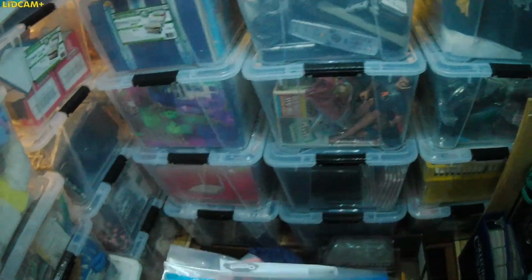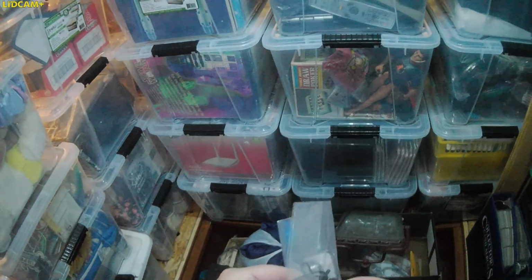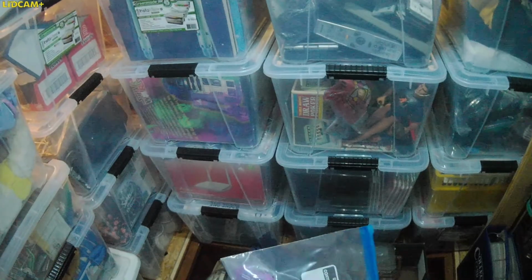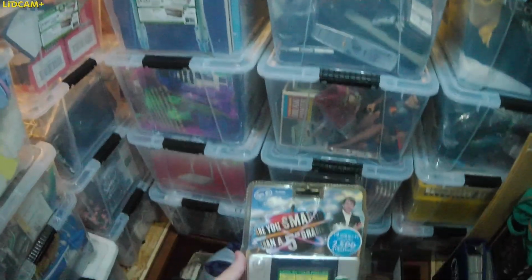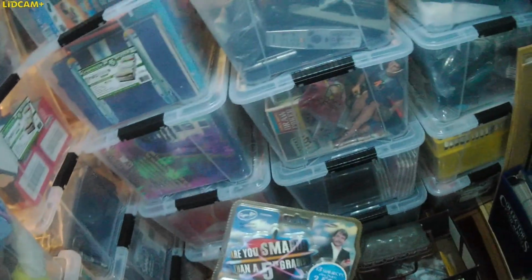Some earbuds that, unless they're old, like old Sony earbuds, there's not much worth there. What do we got here? This looks promising. Smarter than a Fifth Grader. And looks like it's sealed, new. Little discoloring on it, but still.